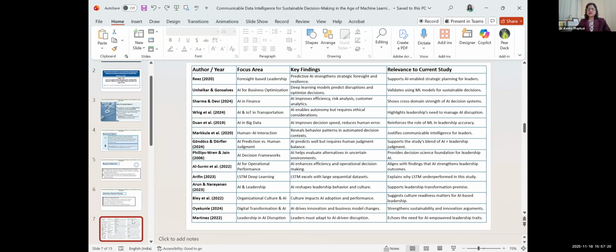These are the literature reviews that talk about how predictive AI strengthens strategic foresight and resilience, which the current study talks about as support of AI enabling strategic planning. We also saw a very wonderful study in AI and finance, where we need to analyze how the cross-domain stream in AI decision making is very, very important.